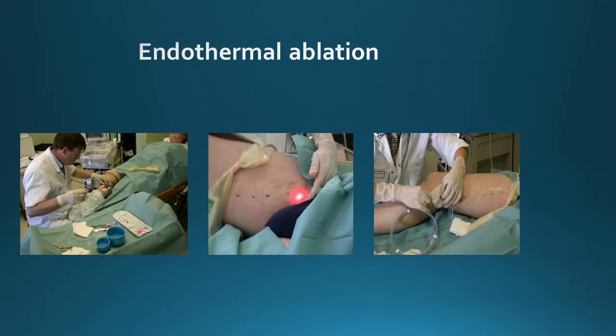The wire is passed up the vein from either the ankle or the calf, and at the tip of the wire there's a heater, which comes either from a radio frequency or from a laser. So when our patient says they want laser, really they're just having endothermal ablation. And the NICE guidelines suggest that endothermal ablation of those 3 techniques is the best technique. Quick day case, often done under local anesthetic.